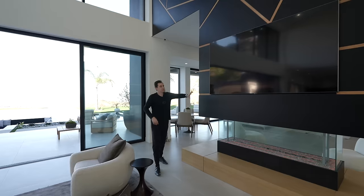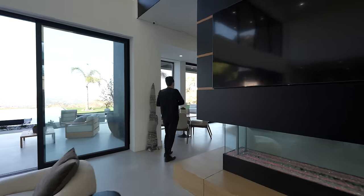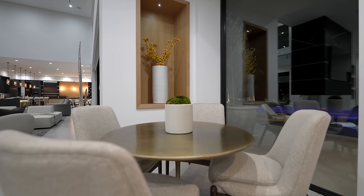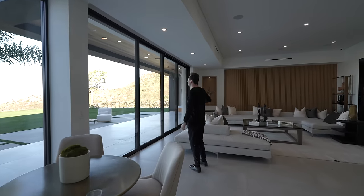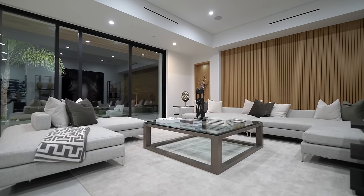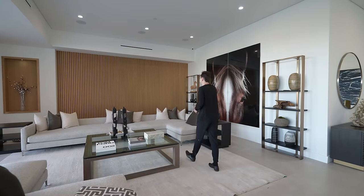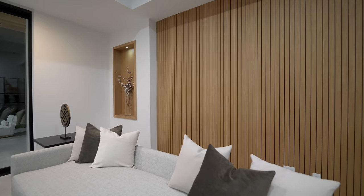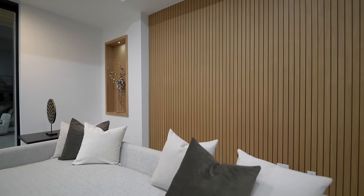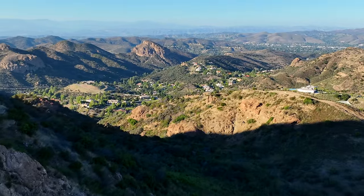You've got the flat screen TV above that, and if we take a look around the corner of this section, we have an informal dining space to my left with seating for four, picture window views, once again, look out to the backyard, and we have another seating space here directly in front of me, L-shaped couch position in front. You've got the vertical wooden panel details here on this far side of the wall, wooden shelving to my right once again. We're looking out at the mountains, and this has never looked better.